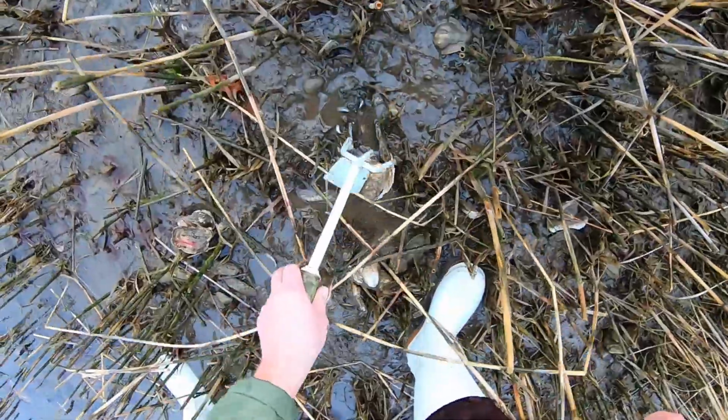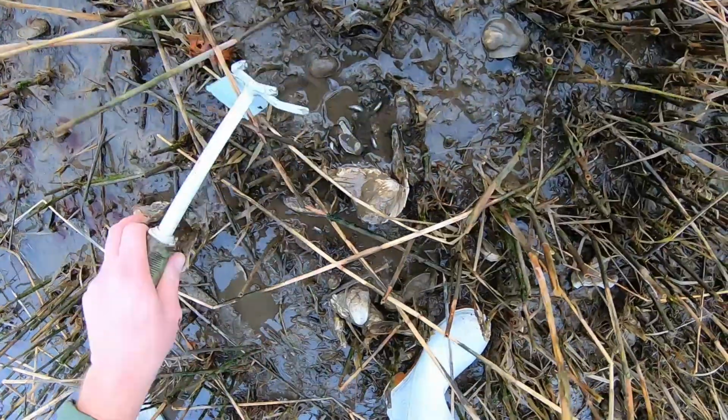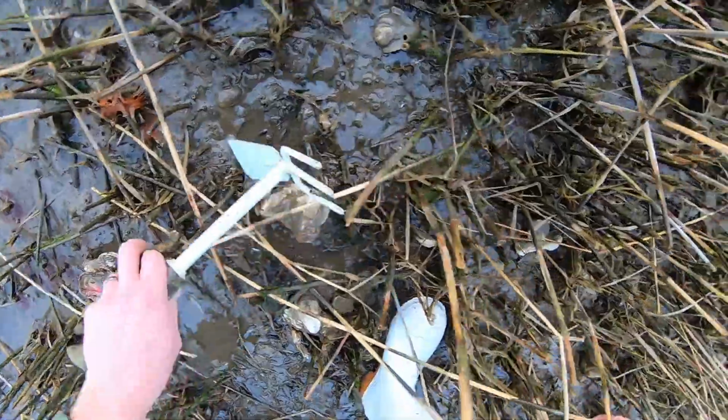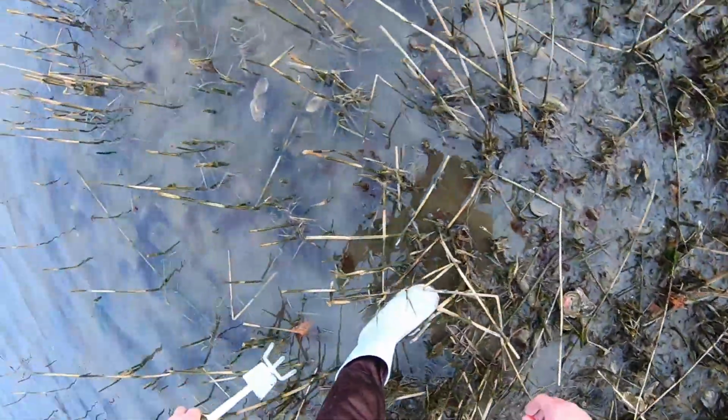I just flipped this big oyster and look at that. A bunch of half-dead killies underneath. That's interesting. Well, mostly dead it looks like. Alright, let me go get this cleaned up and we'll head out.